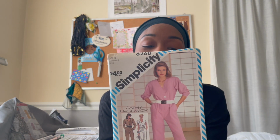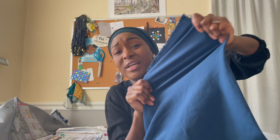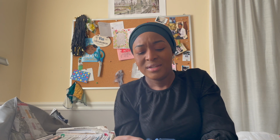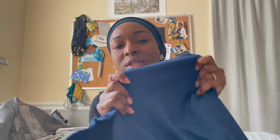Now, this pattern is intended for woven fabrics, but this is a Ponte knit, and it's really substantial and amazing. Look at that. It has stretch, but just ever so slightly, right? It's a beautiful, oh my gosh, the weight of it is incredible. It's not thick, it's just dense, you know, just really high quality.